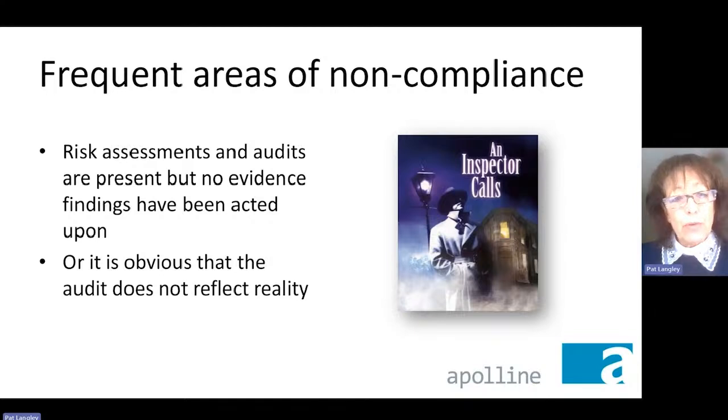Risk assessments and audits are present, but there is no evidence that the findings have been acted upon. Now, as I said a little while ago, the theme throughout this evening is to do with doing the audits, yes, getting the feedback, yes, recording your significant incidents, yes. Equally important, though, is acting on your findings. So that is really, really important.